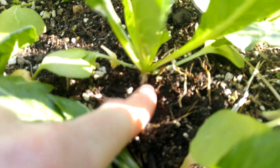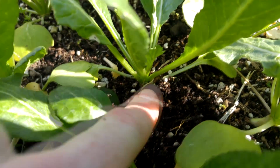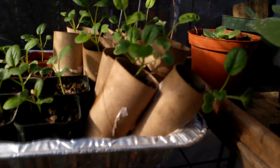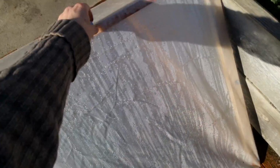Right there. You see? China jade. Classic Chinese radish. Possibly the world's largest green bean. Amazing. Oh, more babies. Look at those babies. Toilet paper rolls. This is the wedge greenhouse with convenient handle.